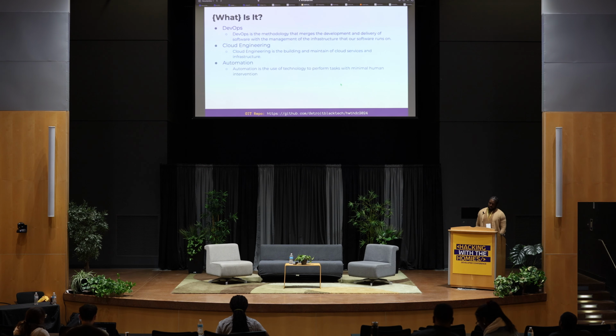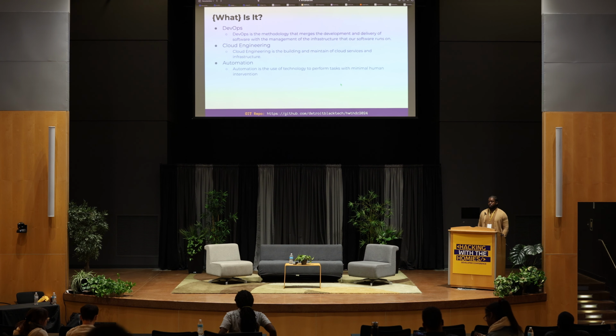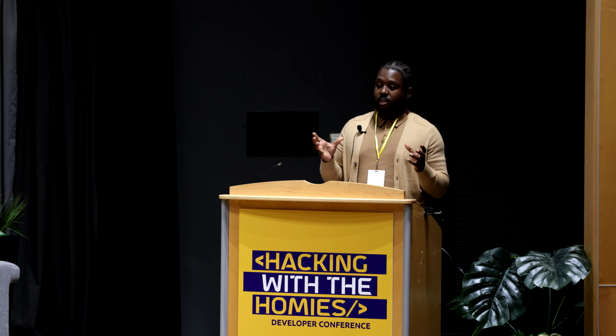What is DevOps? DevOps is a methodology that merges the development and delivery of software with the management of the infrastructure that our software runs on. So basically, after you write code, you have to hand that code off somewhere, usually to an IT team, and they handle the infrastructure that the code runs on and the pipeline that the code runs through, because you don't want to just write code, push it into production, and then have bugs in the code. You could have a lot of things go wrong. So typically there's a system set up that automates your code delivery. That's in general what DevOps is.